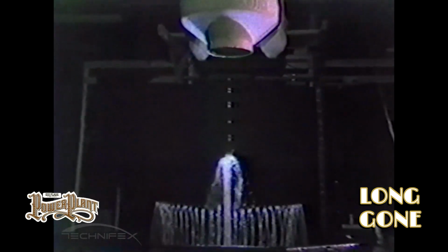In a moment, you'll see the final scene. It's a jungle scene. The sculpting of the woman with the urn was also produced at Technifex. As you can see, the final look is water traveling up into the urn.